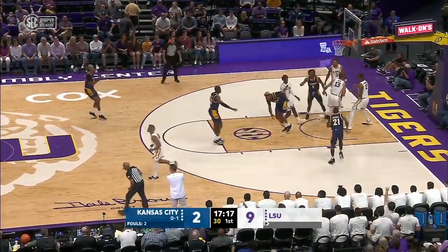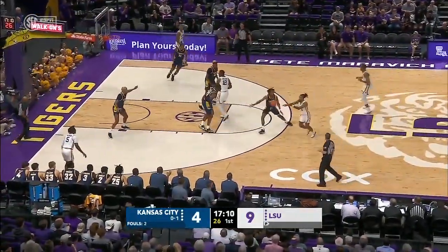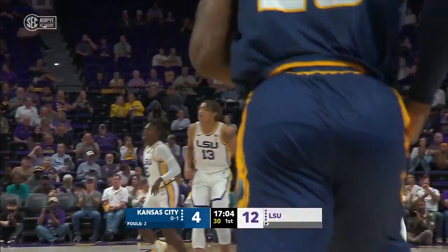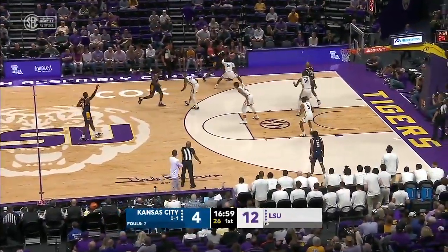The runner won't go. A tip is good after the miss by Idiaru. Precious Idiaru. He's got a twin brother on the team. Tigers bang another one home from three-point range. Nice job by Wilkinson. Set up in the corner. Nobody was down there to guard him. Just a quick release.